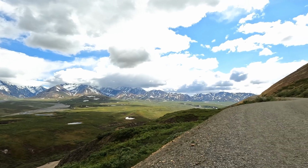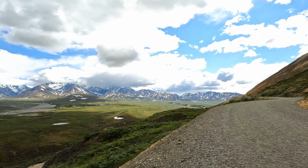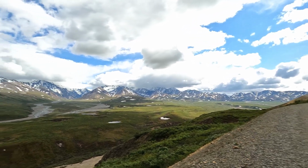So we're at mile 45. The slide is at mile 47, so 2 more miles. So that's another hike. We'll come back and go 2 more miles up there, maybe a little further.